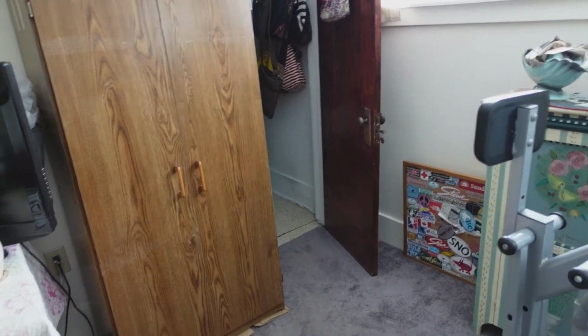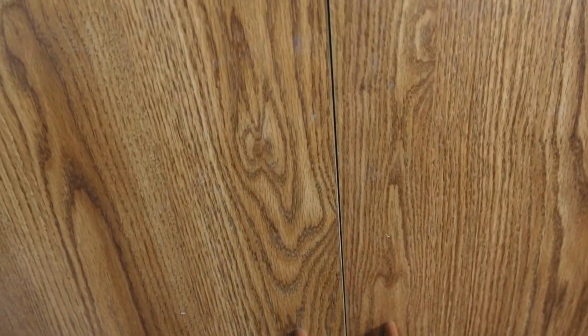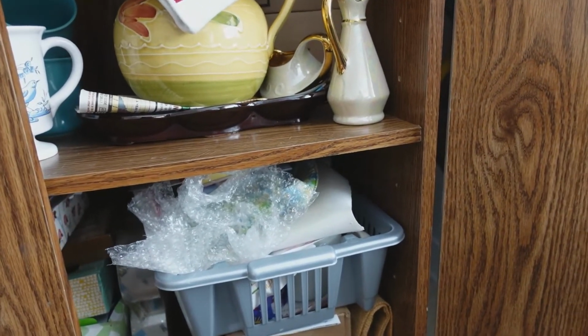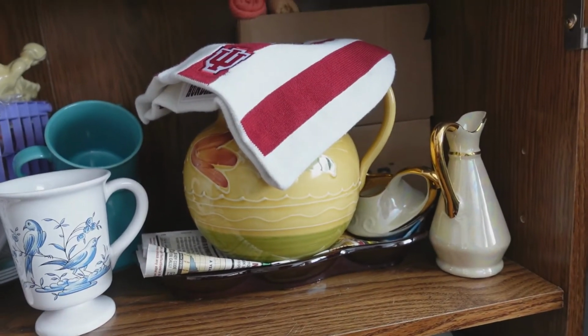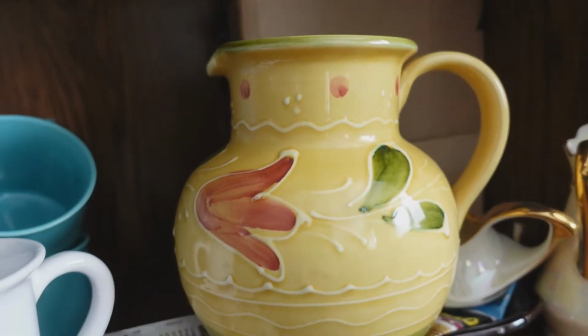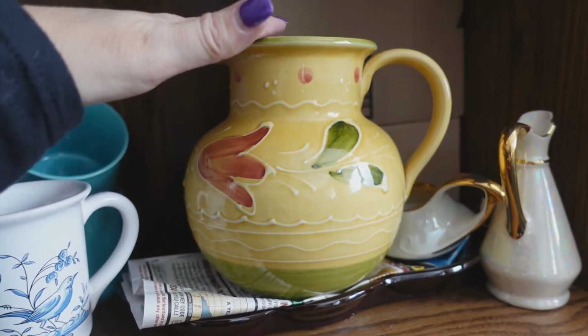I had another sale on eBay, so let's go get it. I just happen to know it's in here. And let's see here. Oh, there's the matching picture to it. So I had bought, I'm going to move this hat. I had bought this pitcher, 4 mugs, and a creamer.